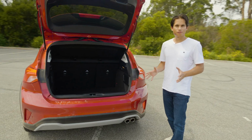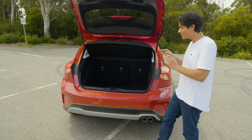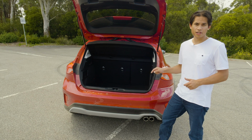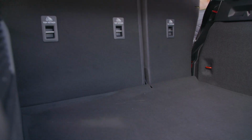The key advantage of front-wheel drive for the Focus is it crushes the Subaru XV on boot space. It has 65 more litres of cargo area and it has a temporary space saver. You can fold the rear seats, but not completely flat, which might make loading some luggage tricky.